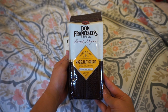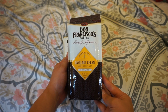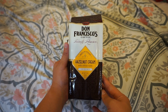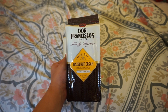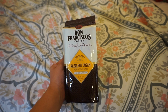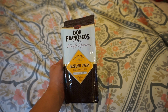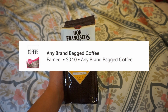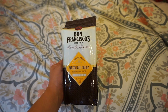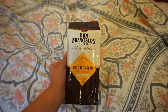Alright, so next time you're at Walmart, make sure to walk down the coffee aisle because they have a ton of coffees on clearance. I don't even drink coffee, but this was a great deal to give to my mom and sister who love drinking coffee. This is the Don Francisco coffee. Check your store to see if you have this one or other coffees that are on sale. This one is on clearance for $1.79. You're gonna get back 10 cents for buying any coffee, and this is only $1.69. I actually picked up 2. So let me know if you find any clearance coffee in your store.